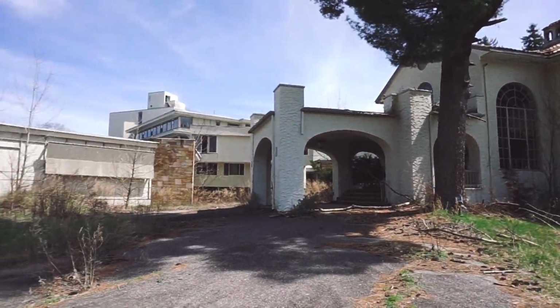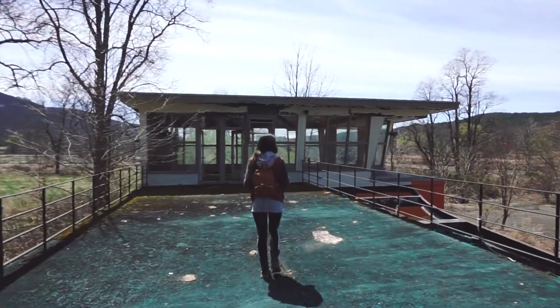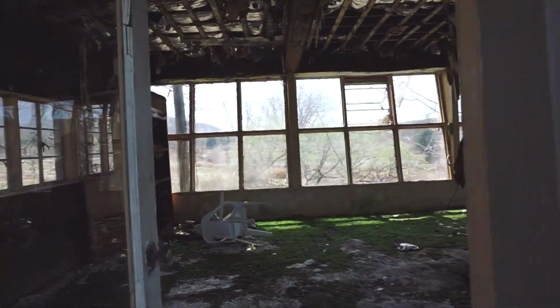Again, this property has laid abandoned and forgotten, and instead of reopening, has now been targeted for implosion. Soon, this abandoned resort will just be memories of what once was.